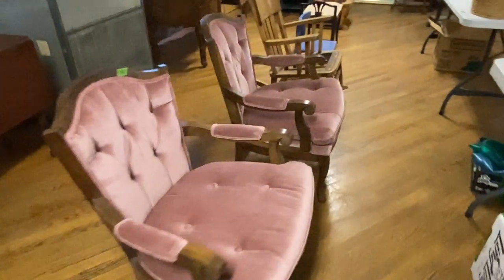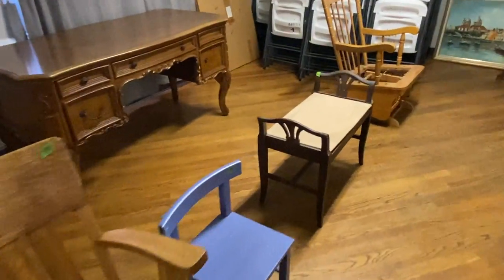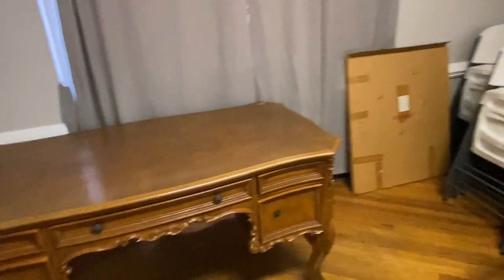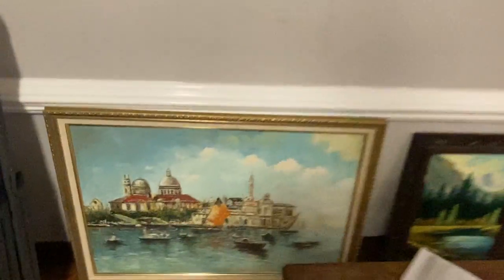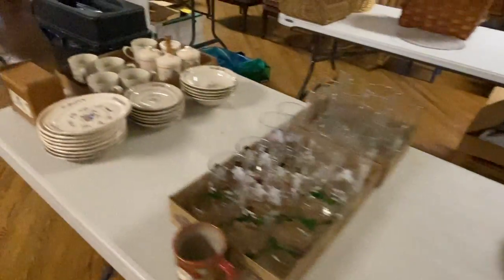Here's some upholstered chairs. Again, this auction is going to be this Thursday at 5 o'clock p.m. We're working on the catalog all through the week. Every lot will be available for live bidding and also for online bidding as well. So you can come bid live in person, or you can just bid from your home, whatever works for you. We'll also have some everyday china and glassware.